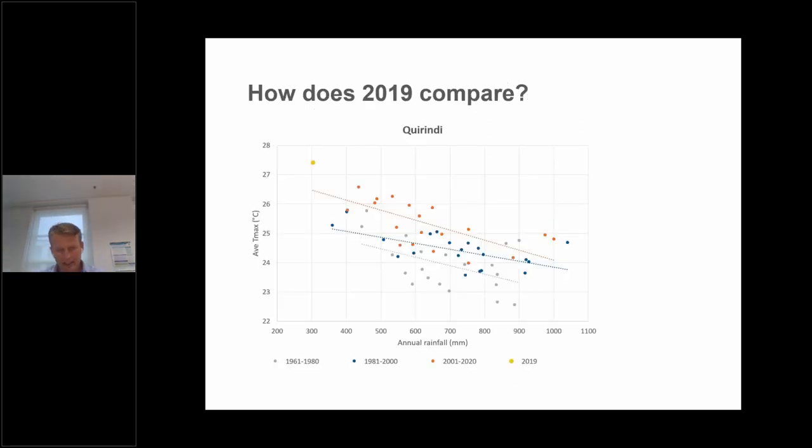So what I've done over the next series of slides is I'm going to focus in on Quirindi as a specific example, and just show here how the average temperature change, which is on the y-axis over on the left, compares to the annual rainfall at the bottom of the graph. So there are three different time periods here. We know that there's generally a relationship between average temperature and rainfall, and as rainfall increases, generally we get cooler conditions. So that's a pretty well established relationship.